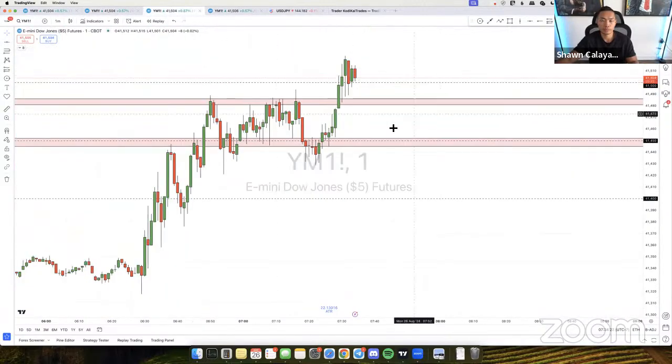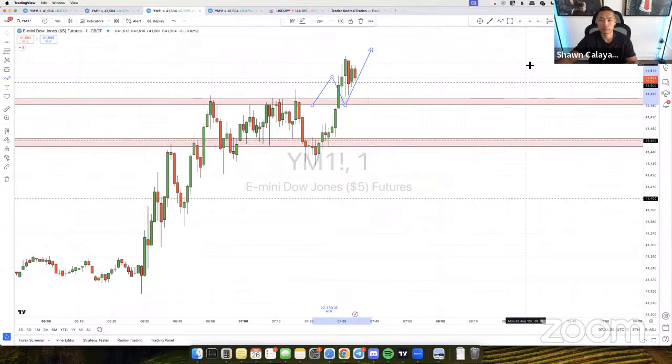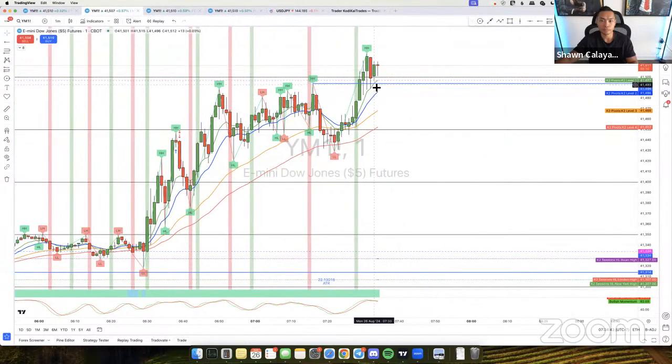All right, so we got price over here breaking out of the range. Basically a break and retest pattern right there, as it climbs up higher. This is pretty much what we were looking for. We were hoping for something like this to happen. Let's see if it actually holds.